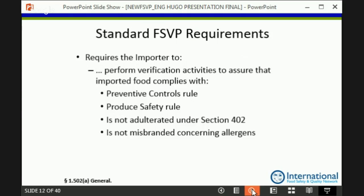Now, the third one is that the products imported must not be adulterated under Section 402 of the Food, Drug, and Cosmetic Act of 1938. And it says very clearly that a food shall be considered as adulterated if in whole or in part it contains something that is not that food or is otherwise unfit for human consumption. So the rule tries to prevent such food product from coming in such state to the United States.